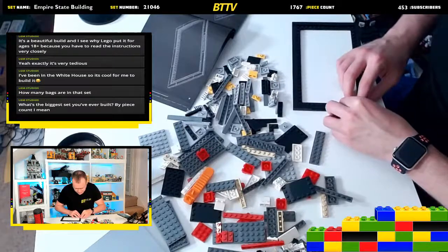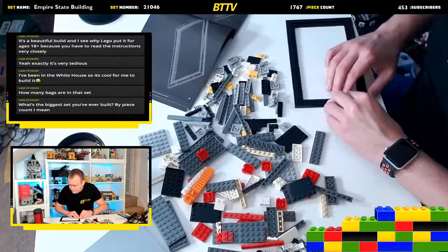What's your largest set, LGM? What's the biggest thing you've built so far?